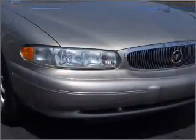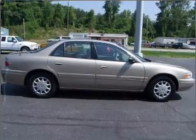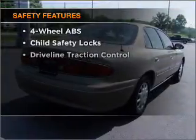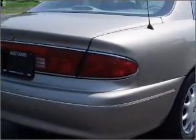Air conditioning, power door locks, power windows, power steering, power mirrors, an alarm system, an AM/FM stereo, an adjustable tilt steering wheel. If safety is a high priority, rest assured knowing that these top safety components are included. Front ventilated disc brakes, passenger airbag, daytime running lights.